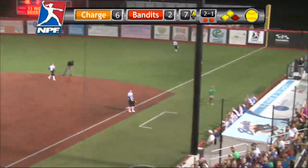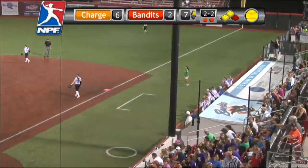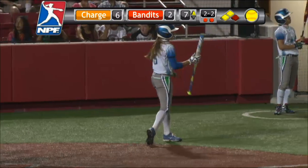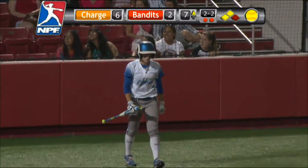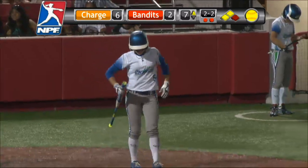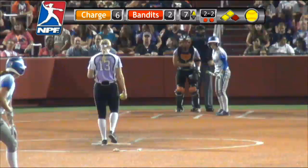Davis slashes at the 2-1 and fouls it away, so deuces are wild now. 2 balls, 2 strikes, 2 outs here in the Charge 7th. Looking ahead to the Bandit half of the 7th, they'll have the top of the order with Allard, Patton, and Williams to face Lauren Hager.